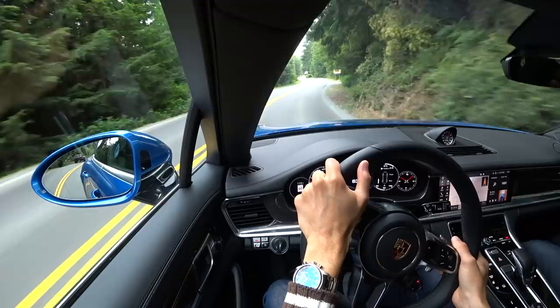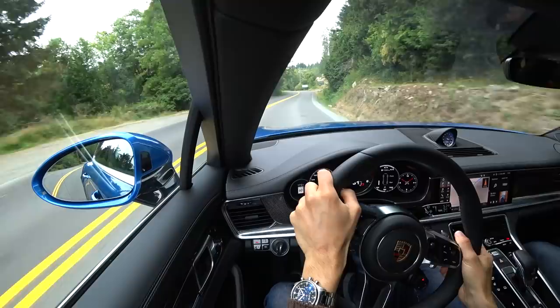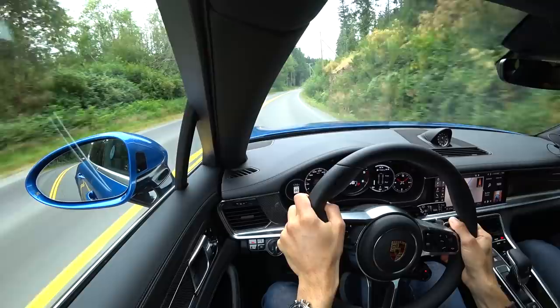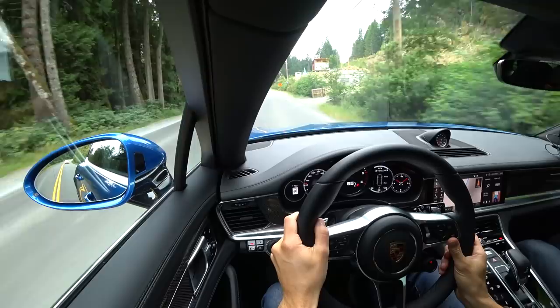This one is more focused on everyday driving, and here we can enjoy the countryside roads on Vancouver Island. I always love those double yellow middle lines, like they have in the US. I'm not sure, it just looks good on the road, especially in contrast to our sapphire blue car. Overview to the rear doesn't make too much of a difference whether you have the Sport Turismo or the sedan. I think here you can see it a little bit better.